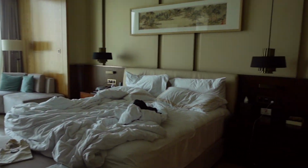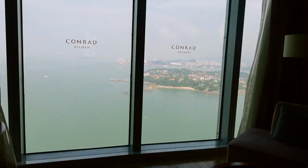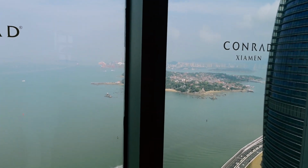Morning everyone from Xiamen. We are about to head down to breakfast, but wanted to show you guys the room real quickly because it is now bright outside. This is the room, bed, sitting area, and a view of the sea.